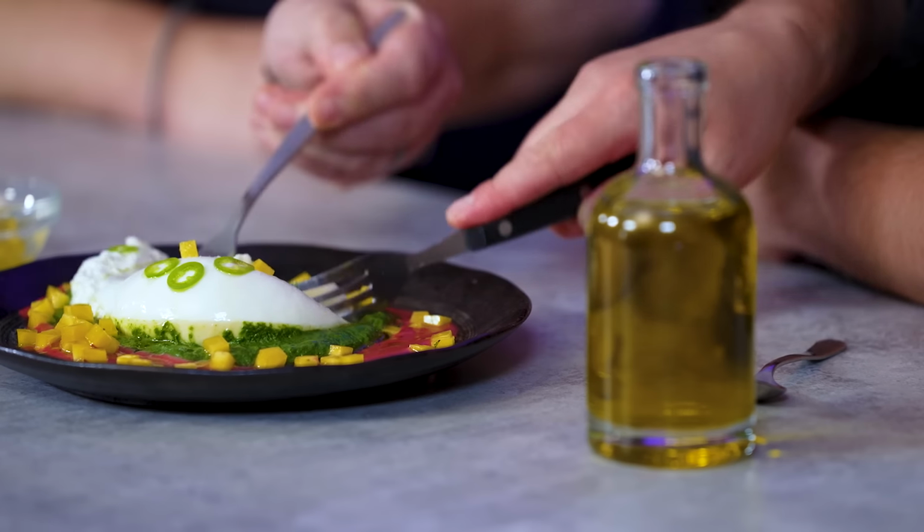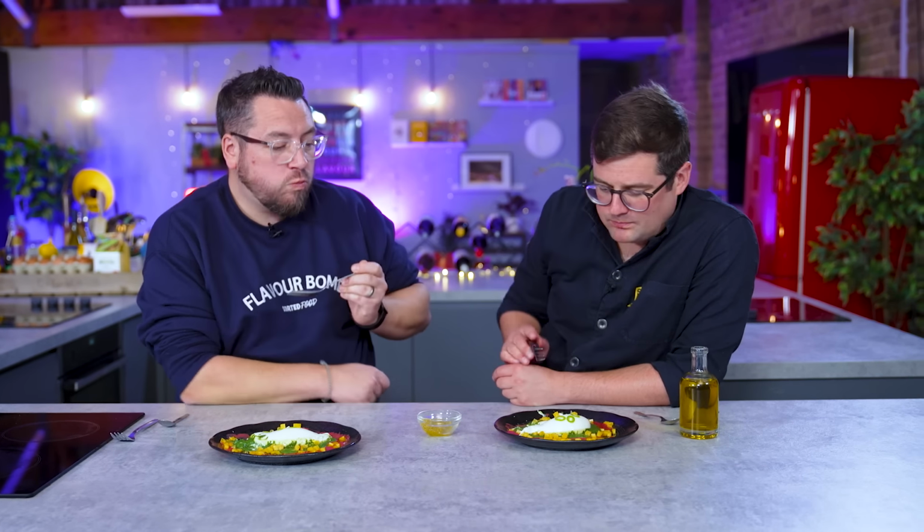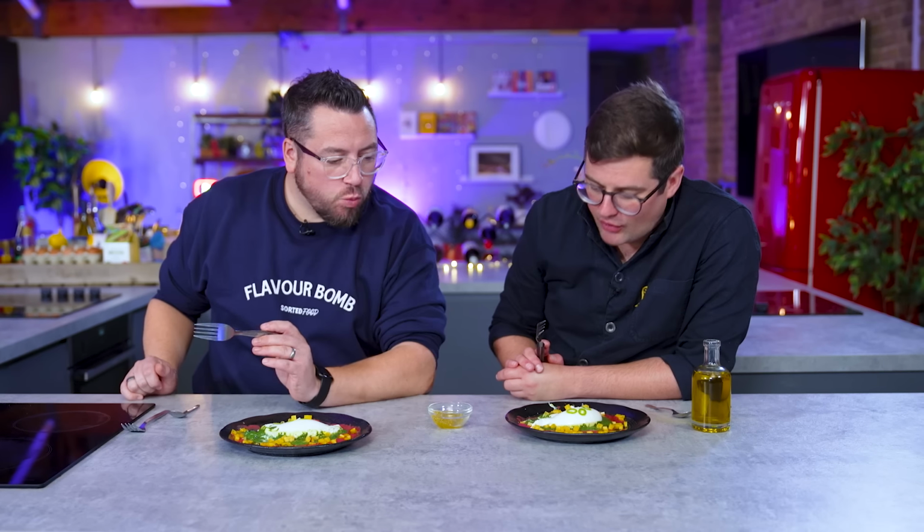I'm getting the texture, the slipperiness of the olive oil. That's what I'm getting, with a slight hint of the taste at the end, but it's mainly texture. And in comparison to just drizzling high quality olive oil, I feel like it's going to taste the same. Equally delicious. The oil's good with the creaminess of the burrata. I imagine that is more expensive than that, and I don't think it adds anything on this dish.